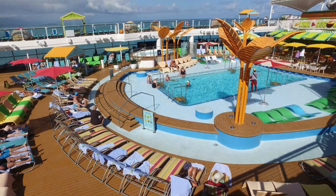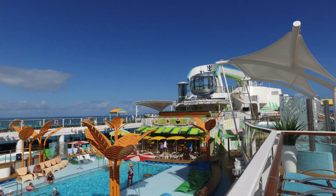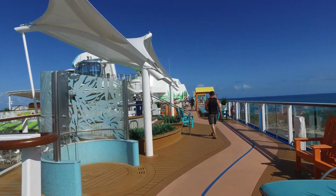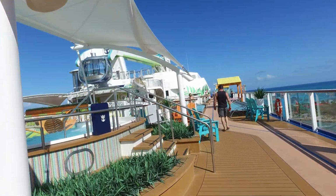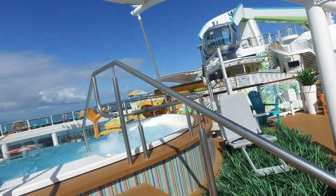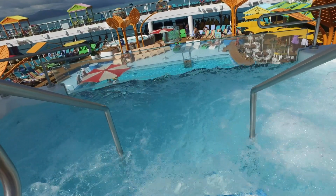Here's the main pool. Of course a bar. And a North Star, 300 feet above sea level for some spectacular views. It's actually in the Guinness Book of World Records. Here's one of these really cool hot tubs. Hot tub has like a clear acrylic panel, so I guess people can see your feet.